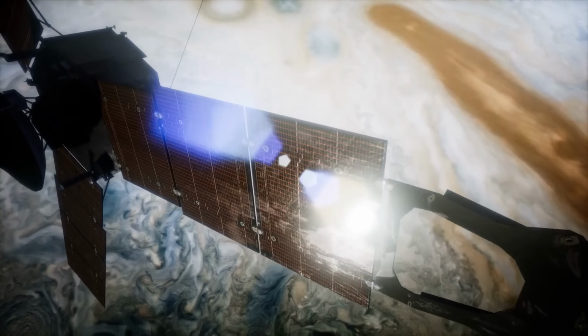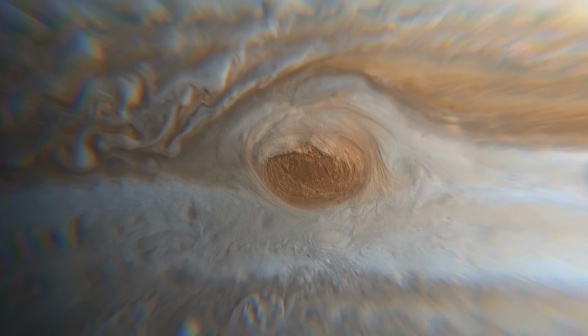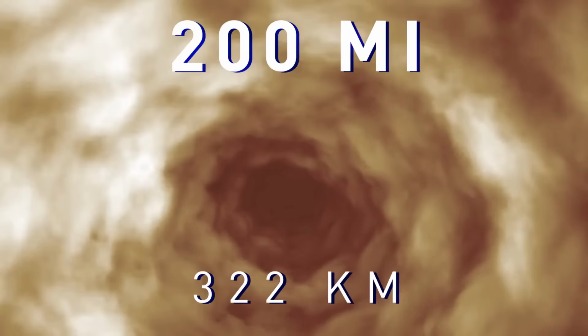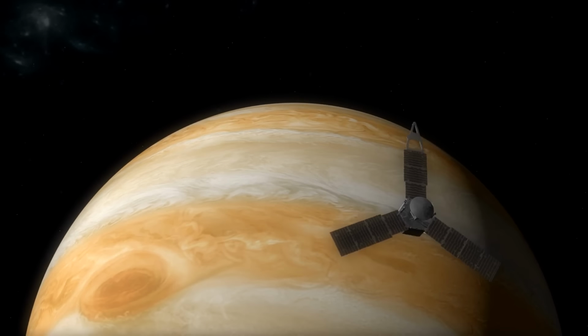In 2017, NASA's Juno space probe managed to collect lots of data about the red spot. And it turned out that this monster of a storm goes more than 200 miles down into the planet's atmosphere. That's 30 to 100 times deeper than any ocean on Earth. But these measurements are most likely imprecise, and the storm's true roots can be reaching even deeper.